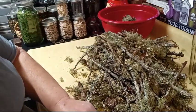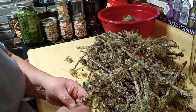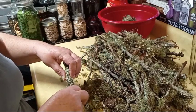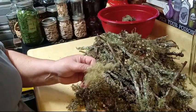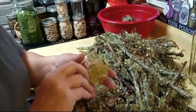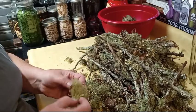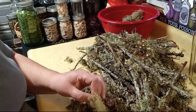I'm trying to think of some other questions. Oh, yes, you can use it in tea. You can make tincture with it. I have not made it into a salve because I don't see a reason to, because it works better as a tea. It will clean wounds. See, there's another pretty piece of it. I get this bark off of it. You just want to make sure there's no bark, any leaves, any ratty, dead looking Usnea in it.